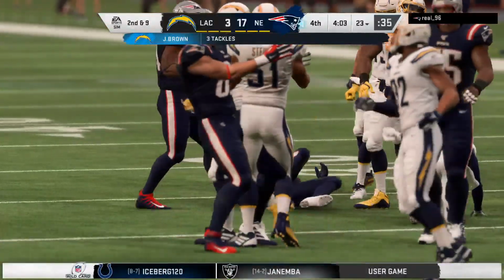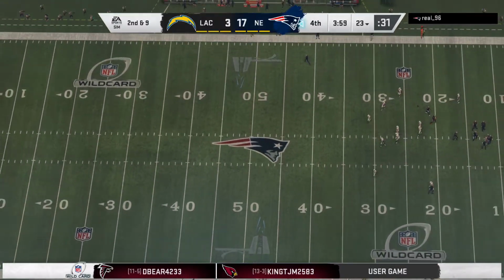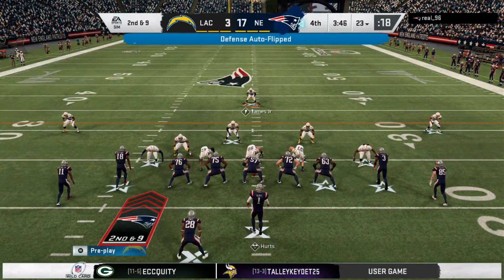Credit him with a 1-yard gain there to make it 2nd and 9. Second and 9 at the 23-yard line. The run only got a yard. Here's 2nd and 9. Here we go.